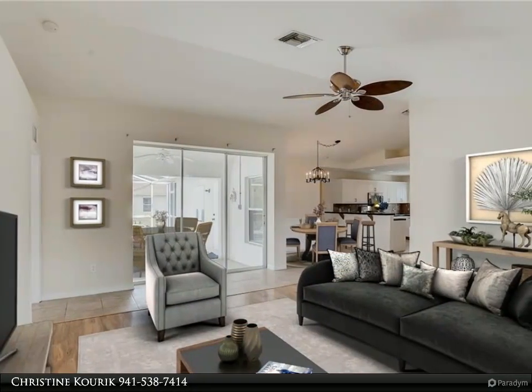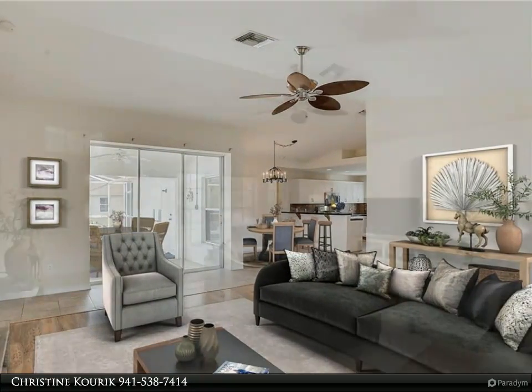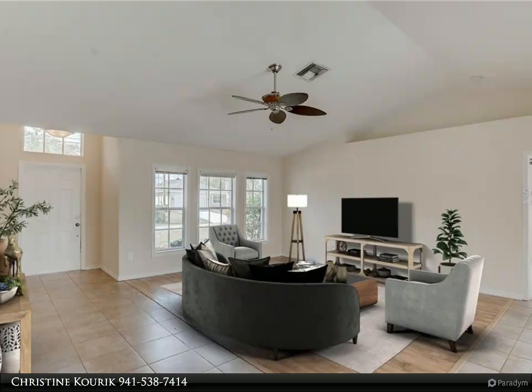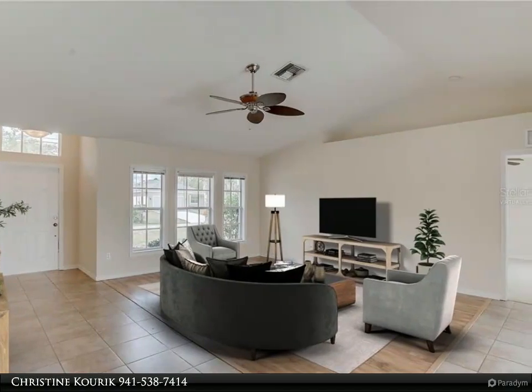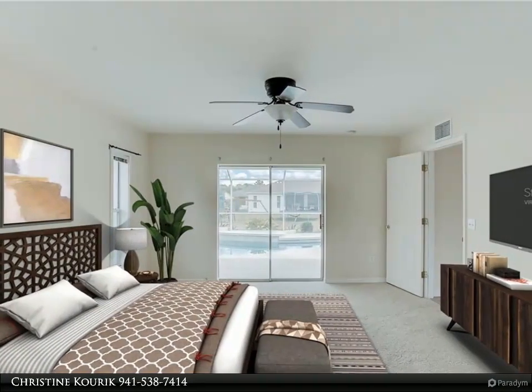Want a place that is very quiet but in the middle of everywhere? Here it is. This ranch-style pool home features vaulted ceilings and lots of space. Love your new screened-in pool area that opens right up to the living areas of the home.